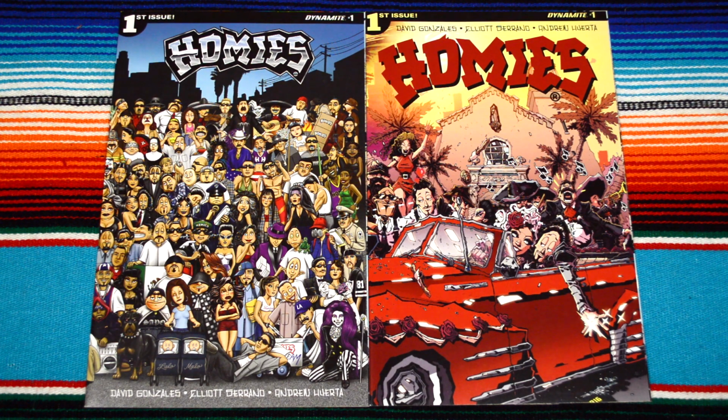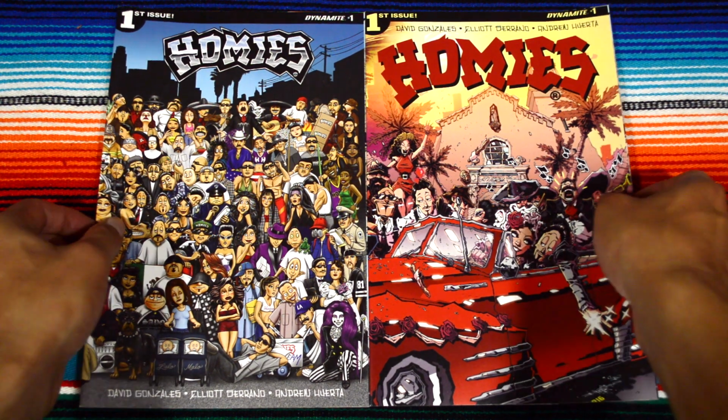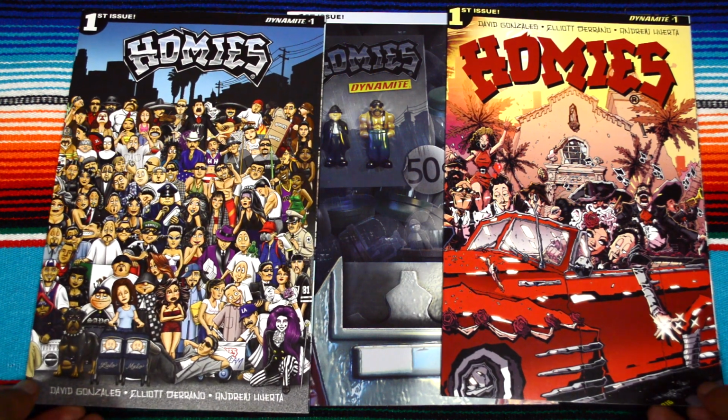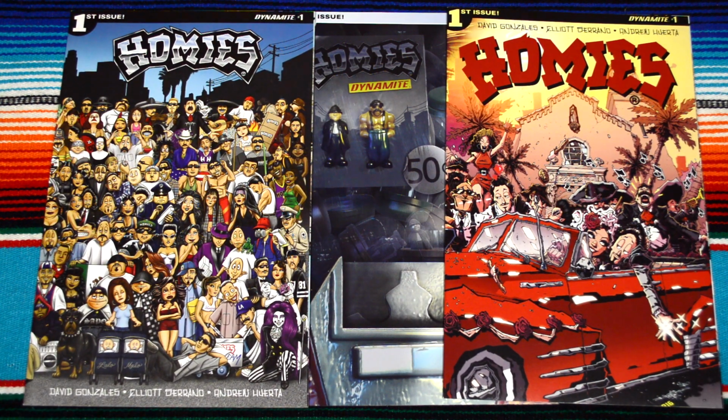And here I have Homies issue number one, three different front covers, and I already quickly flipped through them and they each have the same things on the inside, but they each have different covers. So I believe there's like four or five different issue number ones that you can have with a different cover, but I only have three. So that's what I'm going to show you guys, the front cover, and I'm going to flip through the magazine.